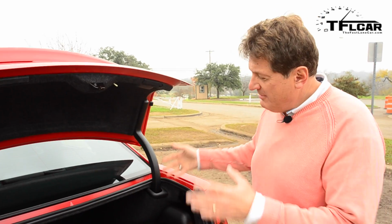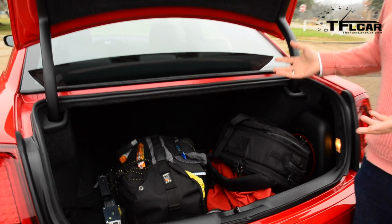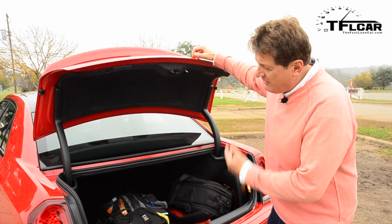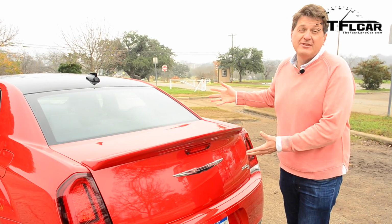All right, guys, we don't have laundry baskets. We'll leave that to Emmy, but we do have camera bags, and I would say at least 4. Let's face it, it's a ruddy big American sedan with a ruddy big trunk. So if you're into big American sedans, you'll have tons of room in the back.